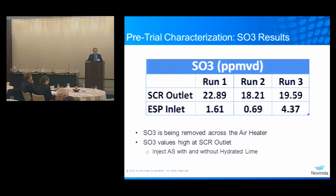At the ESP inlet, downstream of the air heater, we're down to about a couple of ppm, so there is significant SO3 removal across the air heater due to condensation of SO3 on the fly ash as it moved through. The net result was a decision that we wanted to at least evaluate the use of hydrated lime and its impact on the performance of the amended silicates material.